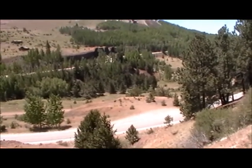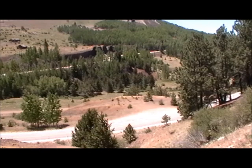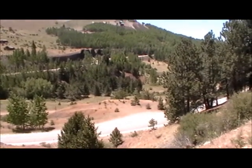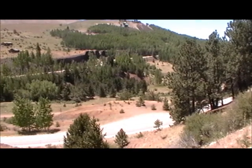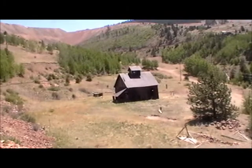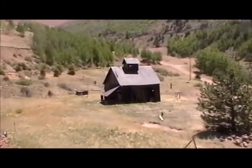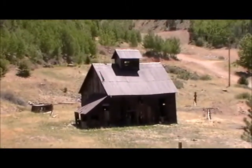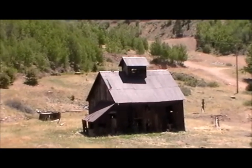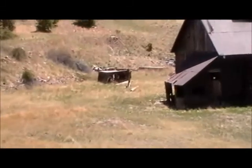The fire that broke out down in the Brody ore processing plant raged up this valley and actually burned Anaconda to the ground as well. Now, the only building that still stands, this was one of two blacksmith shops just off to the right of the engine that was in operation for the Anaconda gold mine. Look closely behind the building, you can see the outhouse tipped over.